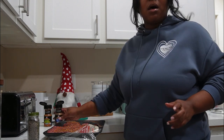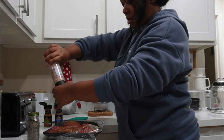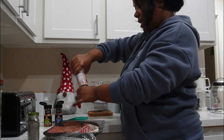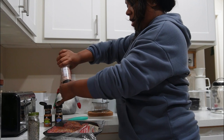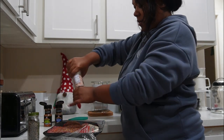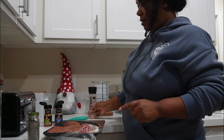And I need to get my salt. The salt. And I just went in with these seasonings. So I typically like to put my olive oil in first, you know, so then your seasonings stick on top. Which I really don't know why I didn't do that. But it's probably because I'm trying to multitask and talk to you guys.